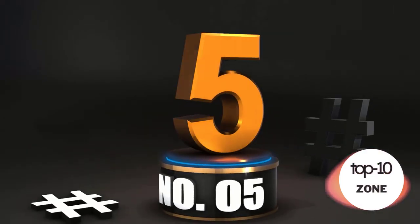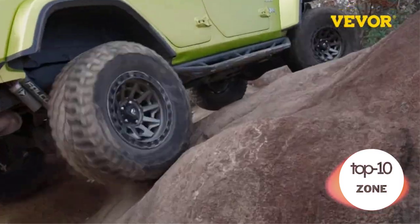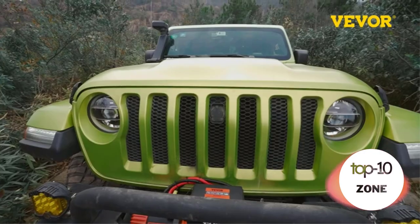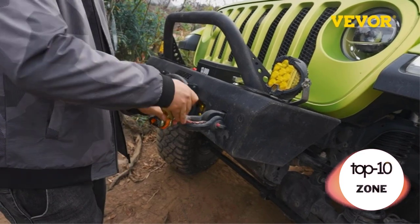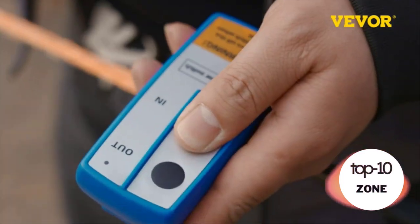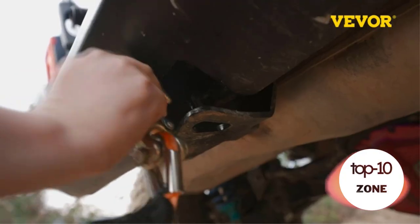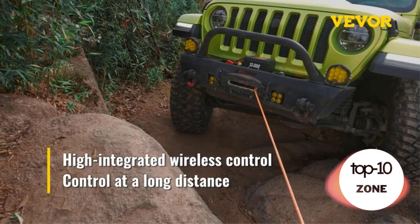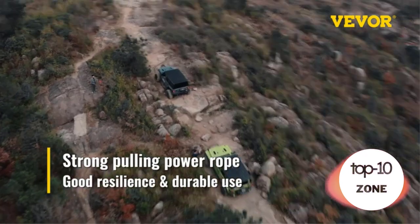Number 5. X-Bull Winch, 13500 pound load capacity electric winch. This fairlead, made of high-grade aircraft aluminum, provides optimal performance for all your recovery requirements. It boasts a working load limit of 20,000 pounds. The new design makes it easier for the gearbox's heat to be dissipated, ensuring that the winch can operate for a longer period. The synthetic rope is lightweight but strong, and it is suited for all types of harsh environments due to its high resistance to bending, abrasion, and weather.